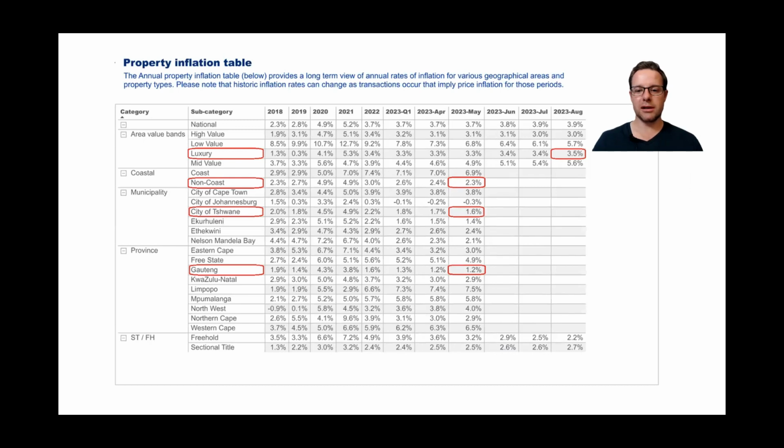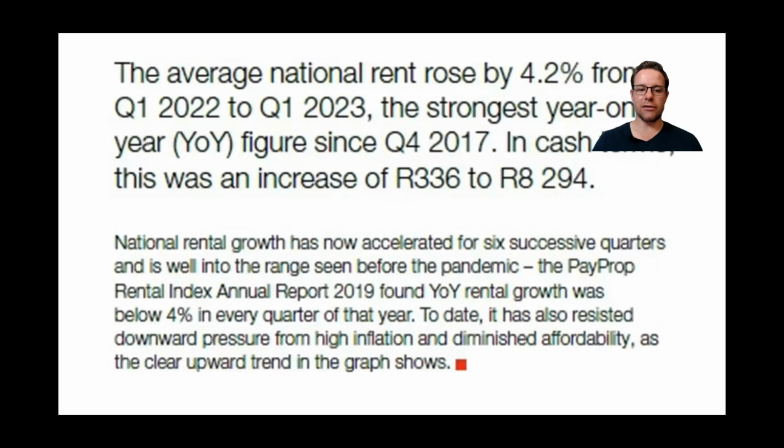Here you can see the 3.5% growth rate for luxury properties, non-coast 2.3%, City of Tshwane 1.6%, and Gauteng 1.2%. I take all 4 of those and I create an average.